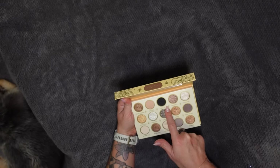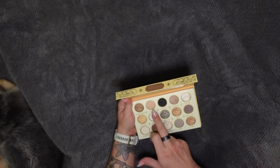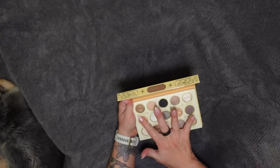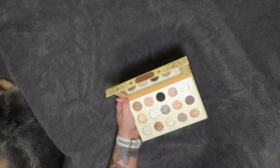I do like that you have a matte black, you have a deep brown, you've got the gray, like taupey shade, and then you've got the light tan. Absolutely everything that I need for like my daily look. Really pretty. So gonna keep this one.